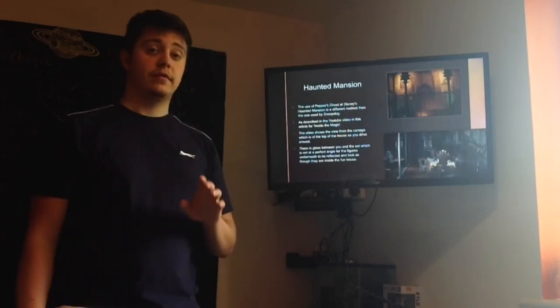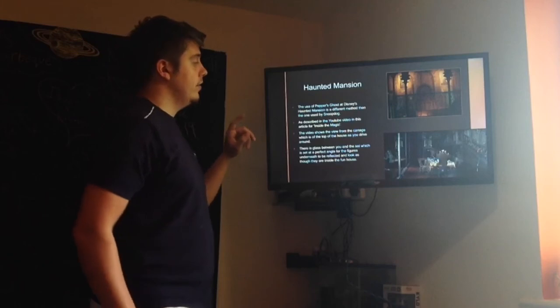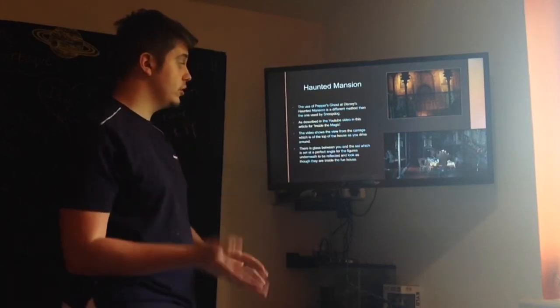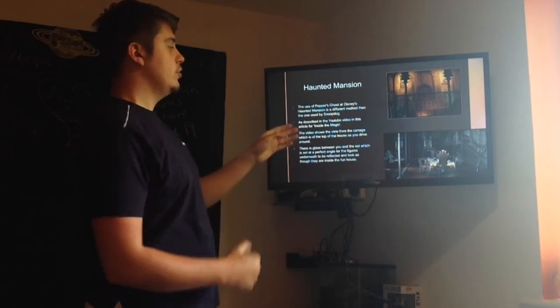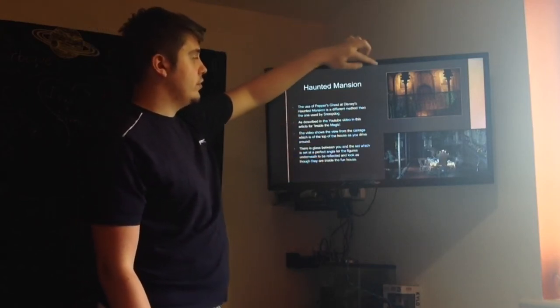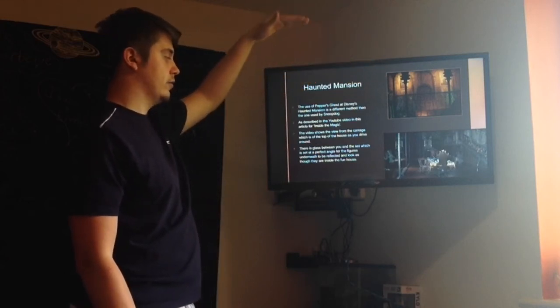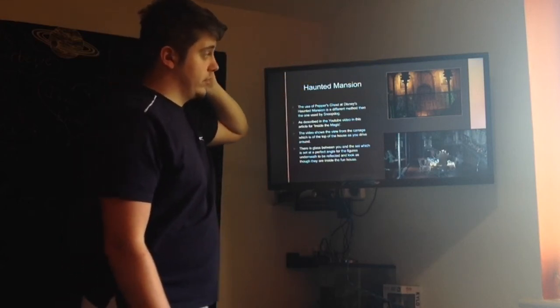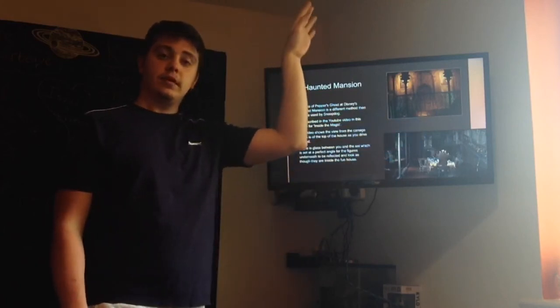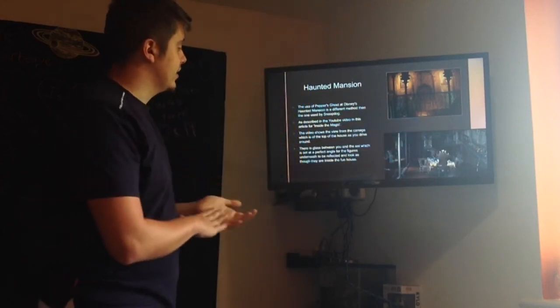The Haunted Mansion, however, this really surprised me. The use of Pepper's Ghost at Disney's Haunted Mansion is a different method than the one used by Snoop Dogg. As described in the YouTube video in this article for Inside the Magic, the video shows the view from the carriage, which is on the top of the house as you drive around. So here's like a middle view, and there's a dining table below, and there's things going on above you as well, like chandeliers and things like that.